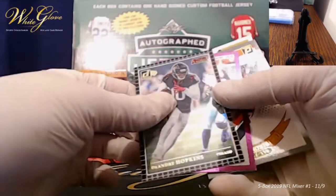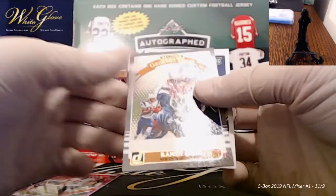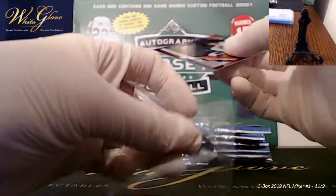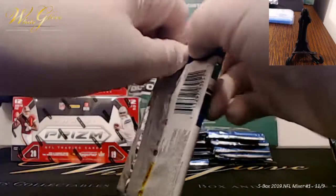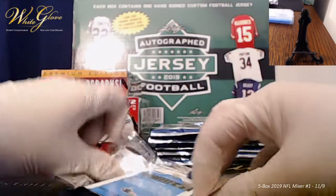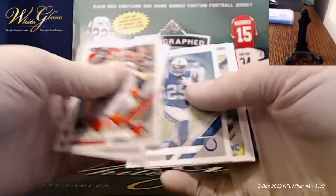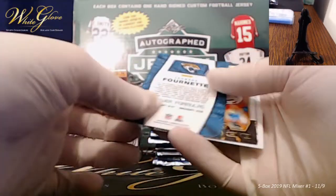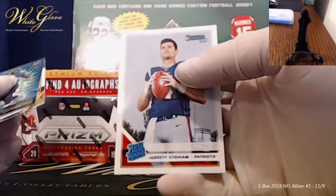We got a Hopkins action packed. Allen Robinson purple border. Randy Moss, Nasir Adderley. Marcus Mariota, red border. It's like a Fournette power formula. John Lynch, and a base, Jarrett Stidham.